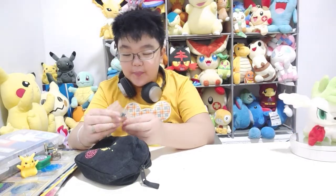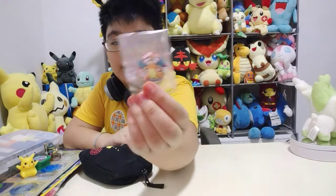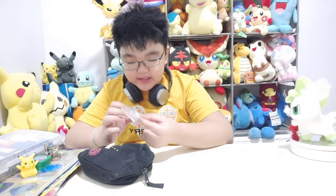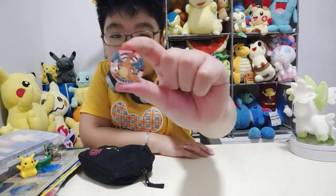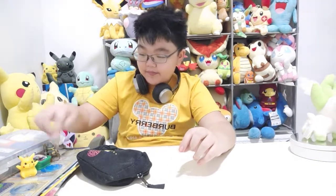Wait. This is like a pin that says Lizardon? Oh, let's go. Let's see how it opens up. Oh, there we go. I see it's opening, but it's a pin. What? Where should I put this on my cap? Nizardon pin. Let's go. Look at this. This is so cool.